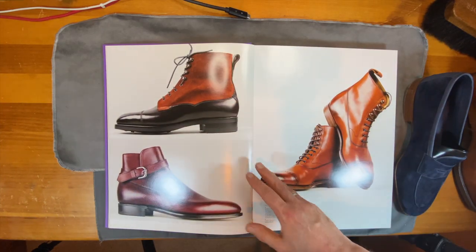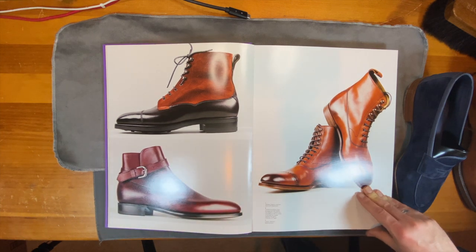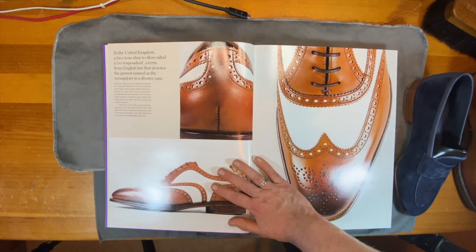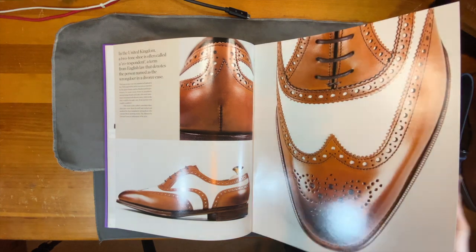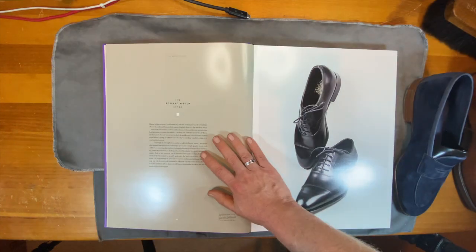Now, when you look at some of the pictures that are captured in this book, you've got the Galway boot, you've got their great use of hatch grain, your Balmoral jumper, just beautiful things. And of course, the classic Spectator that I would not have associated Edward Green with. So I think that's also pretty funny.